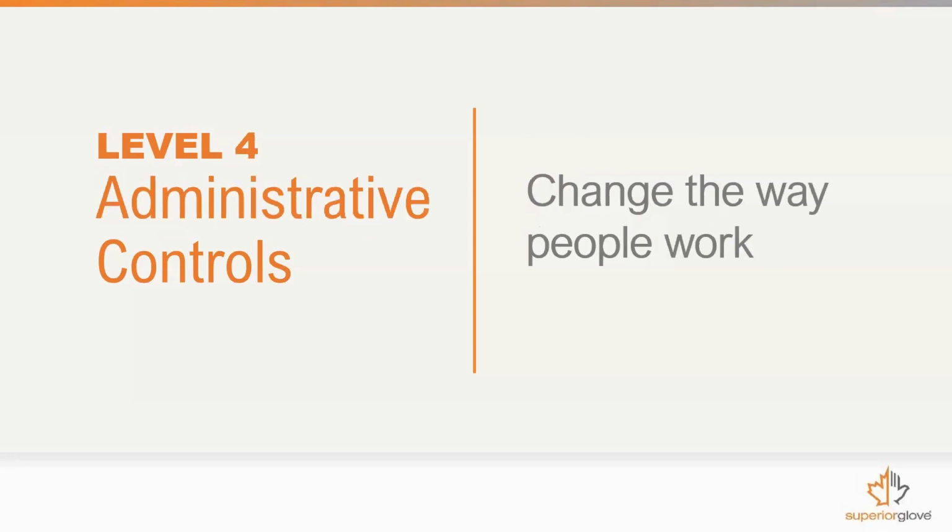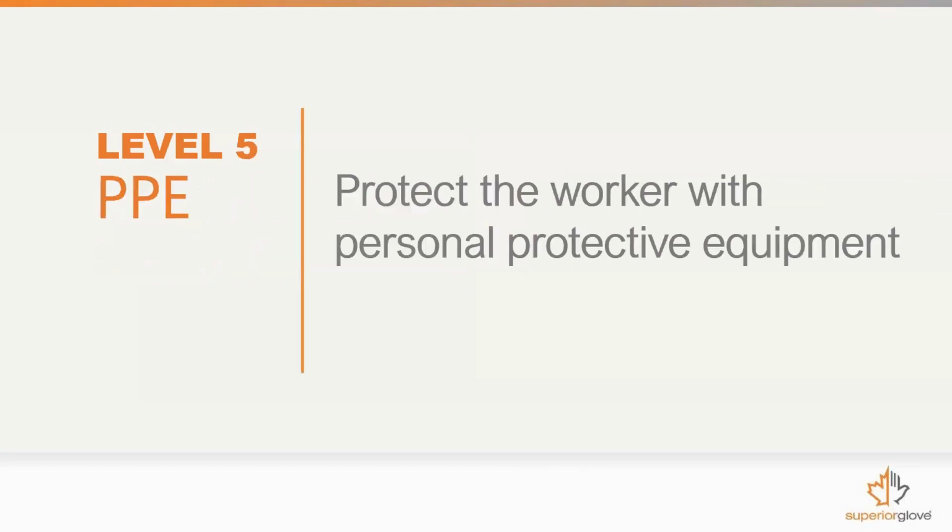We can also change the way people work. Administrative controls include things like operation-specific regulations, work schedules that reduce exposure to hazardous tasks, and systems that increase workers' hazard awareness. And last but not least, PPE. It is considered the final shield when all other shields have failed.